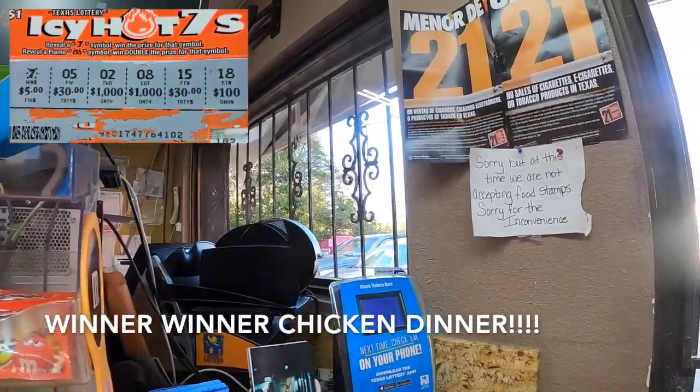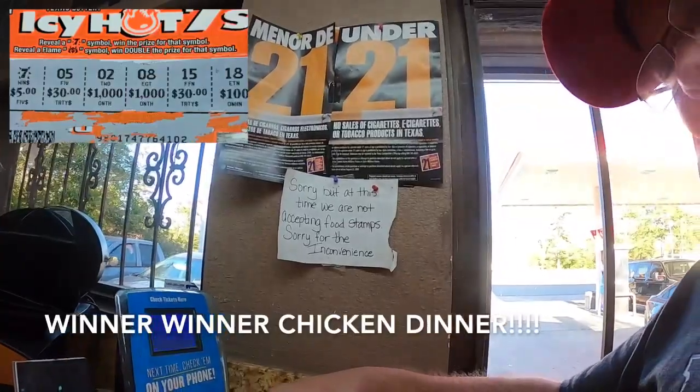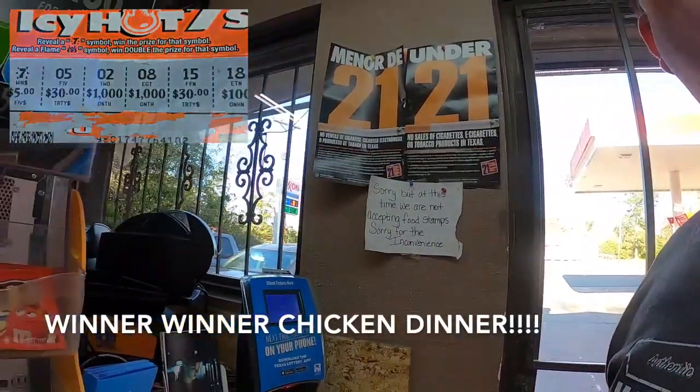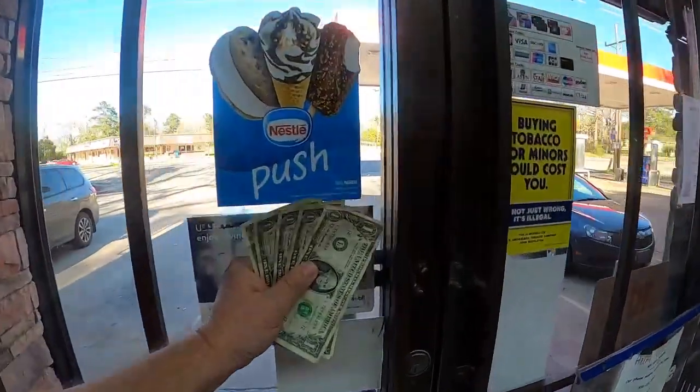You found this quarter? Woohoo! Winner, winner, chicken dinner. Winner, winner, chicken dinner. I won $5 on a $1 ticket. Oh, my God. This is me walking out of Iffy's store with my $5.